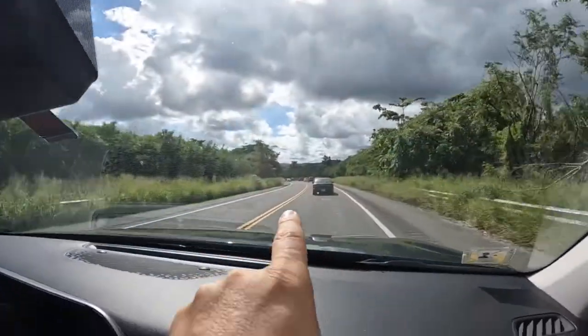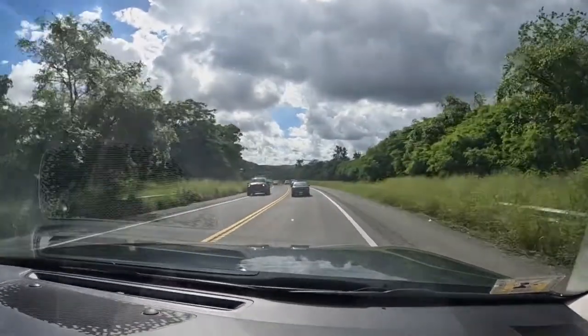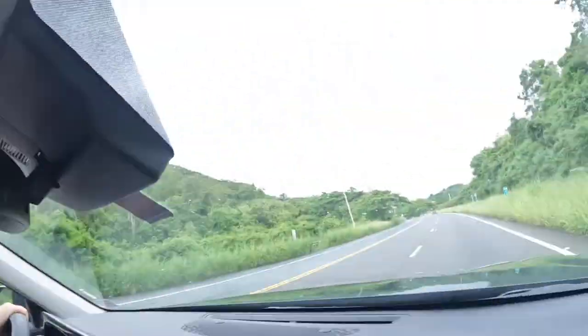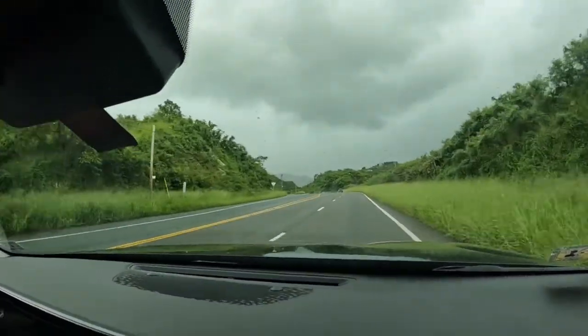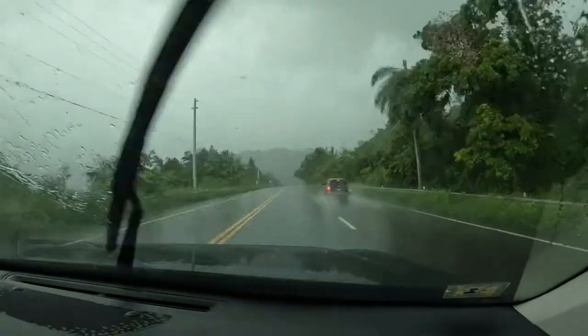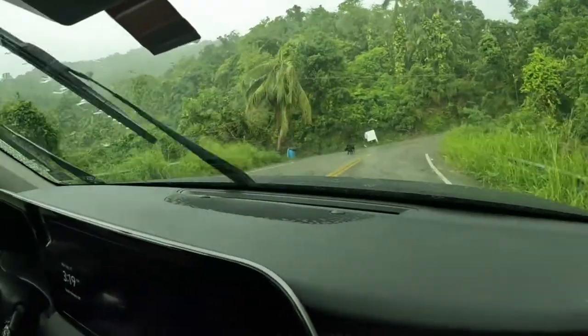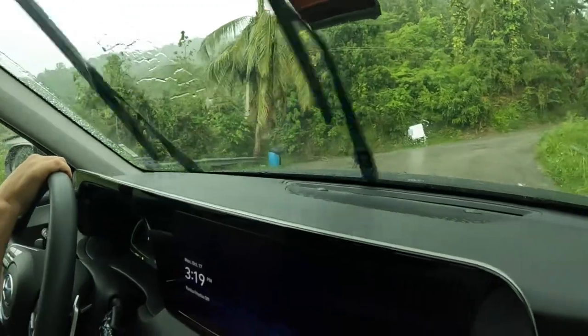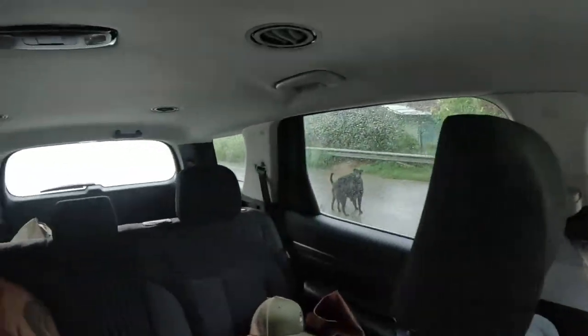It definitely looks a lot clearer up where we're headed. So hopefully we are in luck. Okay, it was raining right here not too long ago. We are coming into a little bit of rain. You can see it up there. Oh, it's raining. No, they're not humping, they're fighting. One dog's scared and the other dog's like, I am going to beat you up. And they decided to stop and look at us.